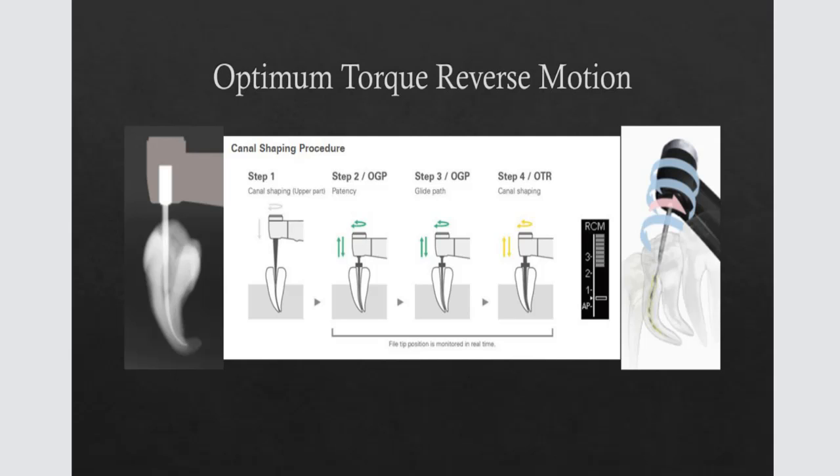But what this does is when the file starts to encounter increased torque, it's going to continue to work, but it's going to do this forward and back motion to prevent file jamming and/or separation of a file. This creates a safer environment when you're doing this. And as an endodontist, I want to be as efficient as possible. And I was efficient with my EndoMate handpiece. I am doubly efficient with this type of optimized torque reverse. Optimum torque reverse really makes this an efficient procedure.